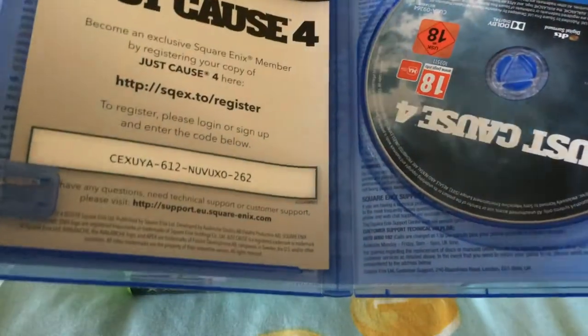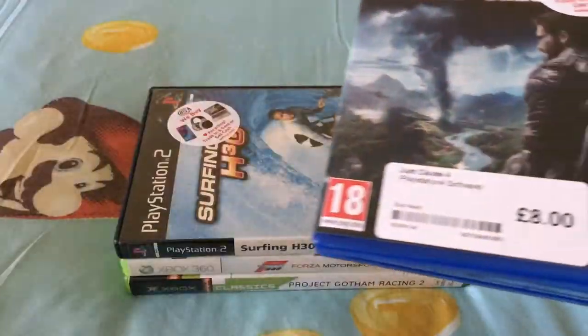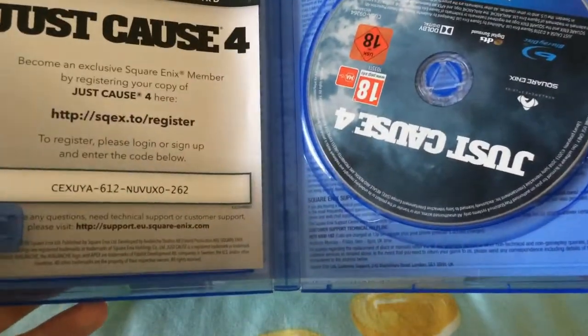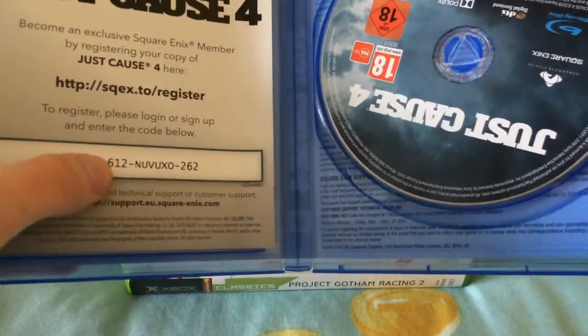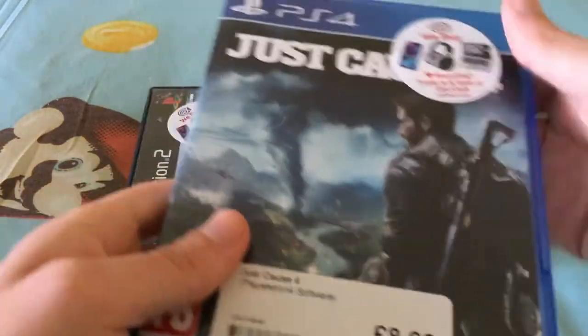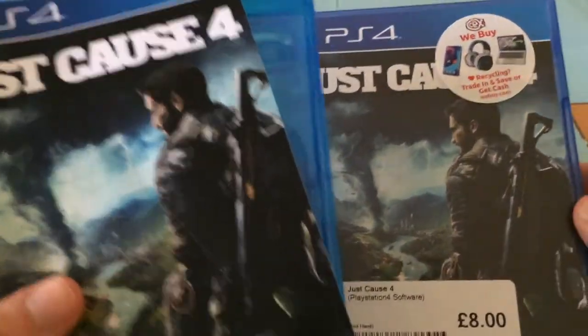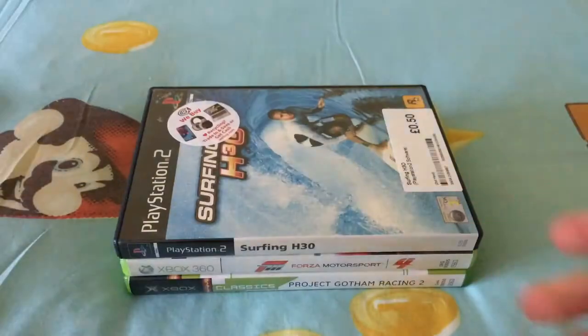So what I'm going to do is probably sell this copy on eBay or something and just keep this one. So now I have a proper copy of Just Cause 4. It even comes with this Square Enix membership thing. My code's probably already been used. But yeah, this was £8, and it's a game I already have, but I wanted to buy it again just so I can have an actual proper copy of it, rather than whatever the hell this is.